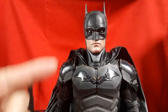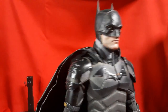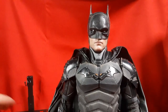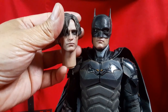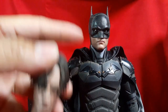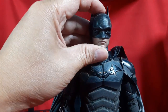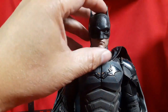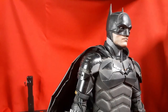And I don't know why, but for some reason, it just stood out to me that this skin tone is so dark. I feel like they could have lightened it a little bit. But it's the same paint job as the unmasked one. And I don't mind it on this one, but here it's just so dark. And why does it look like it's kind of off to the side? So you kind of have to jiggle a little bit, make sure that mouthpiece is on there.